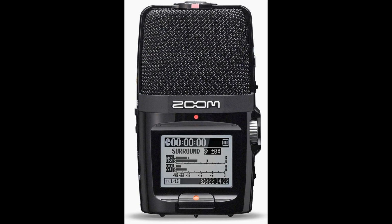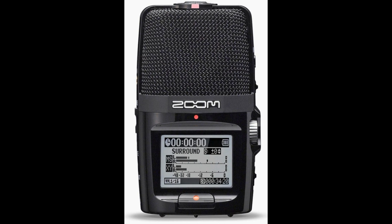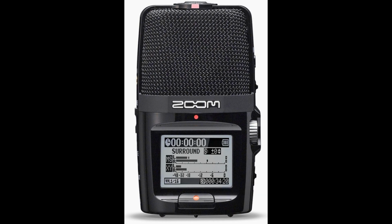EVPs are voices or speech recorded in audio but not heard with a human ear during recording. EVPs can be interactive. An investigator may ask a question, leaving a pause in the conversation in which a spirit voice is recorded answering. EVPs can also be random messages or talking between spirits, but they always contain speech.